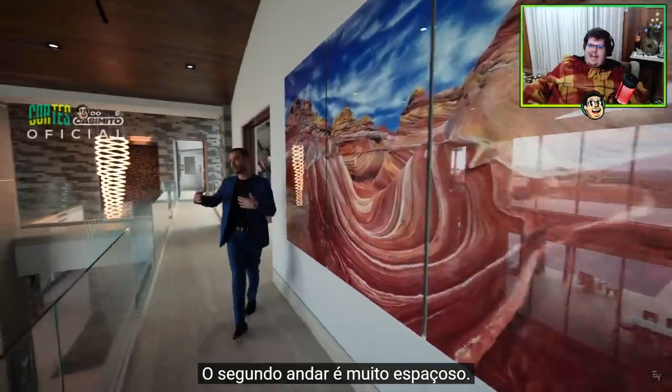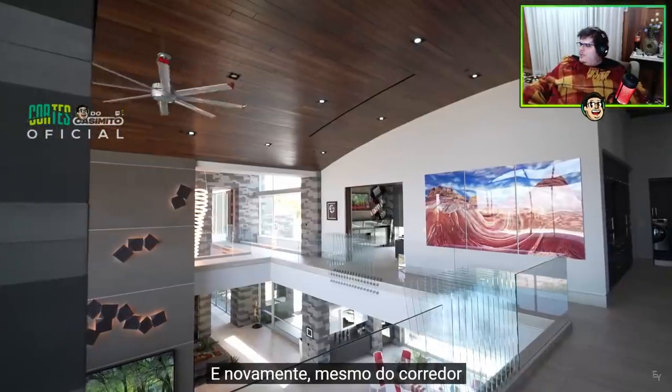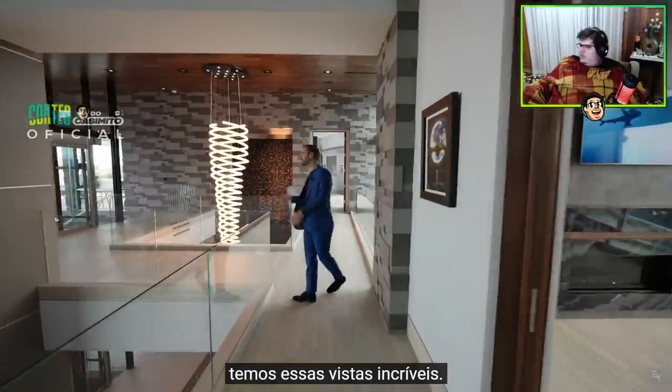Overall, beautiful. Second floor is very spacious. I love the art here, very beautiful, and again, even from these walkways, we get the amazing views.